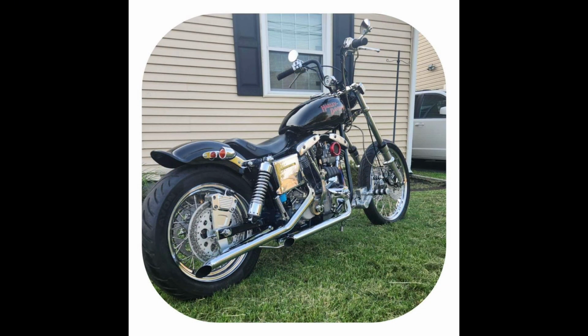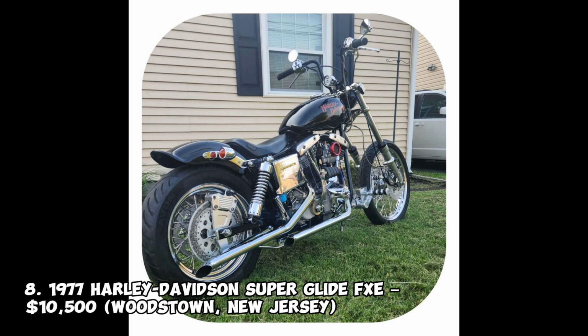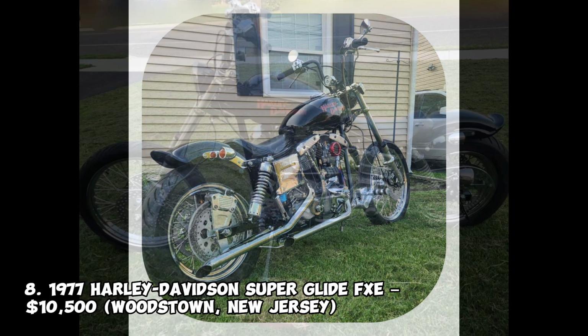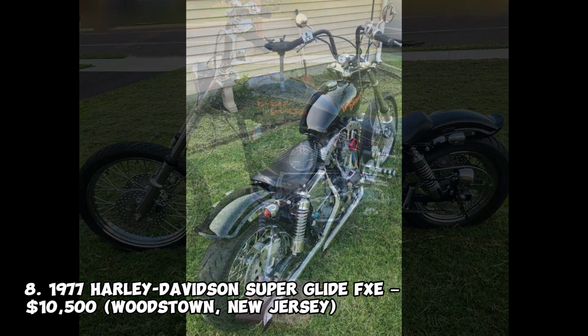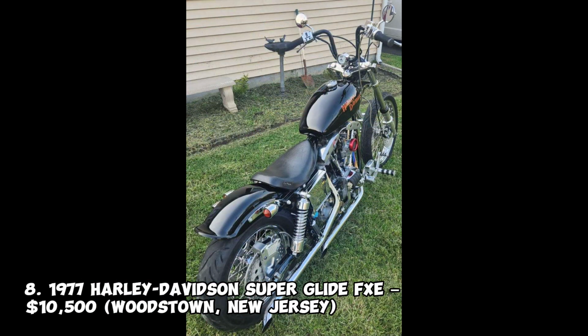8. 1977 Harley-Davidson Superglide FXE, $10,500, Woodstown, New Jersey. The Superglide FXE is often credited as one of the first factory-built custom motorcycles. Created by Willie G. Davidson, it combined the lightweight FX frame with the power of Harley's big twin engine.